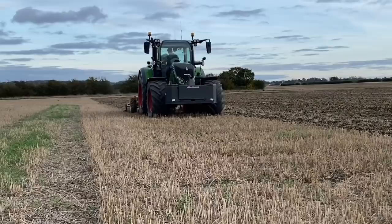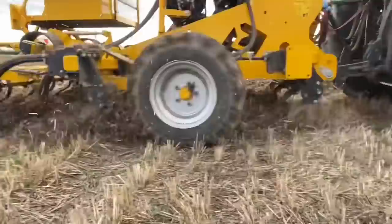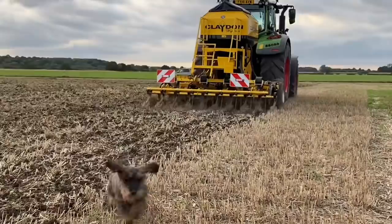And then this is the crop now. I'll just turn the camera around and you'll see it. But really good concept. And we have got the Claydon drill coming on our day, but I will get into the details of which machines are coming in another week or two's time.